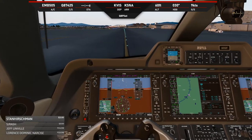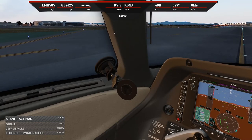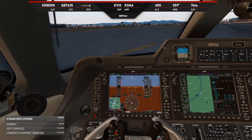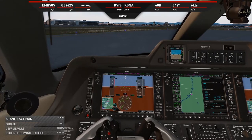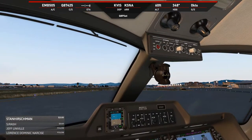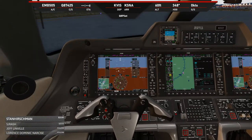All right, so we're not gonna taxi all the way to the gate. I think we're just gonna bring the aircraft to a stop somewhere here, and we're gonna take a look at the replay, and then we're gonna take a look at the giveaway winner. Right, let's set the parking brake. The parking brake is set. And we can kill the lights, strobes, and stop the engines. All right, let's take a look at the landing, ladies and gentlemen.